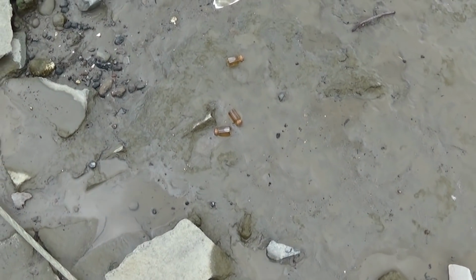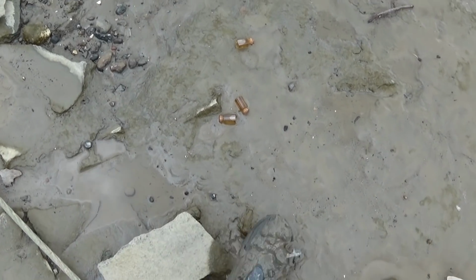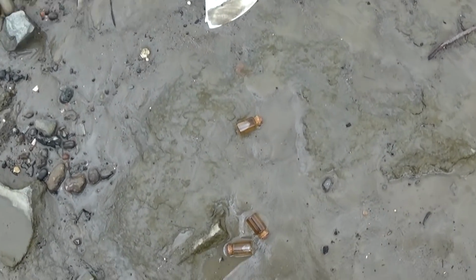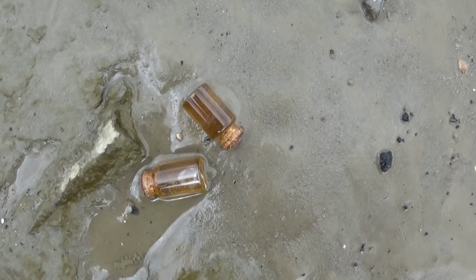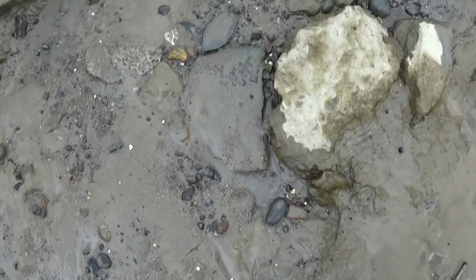Very mysterious. I'm just leaving actually to go back to the car because the tide's coming in, and I've spotted all these little bottles here full of what looks like oil. Lots of them. Another one here.